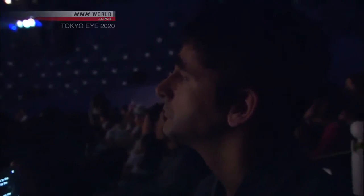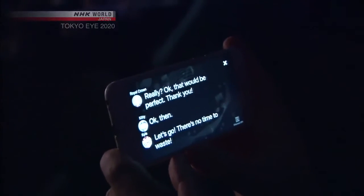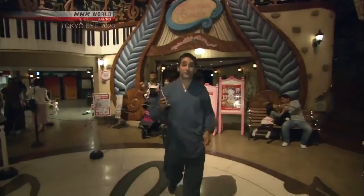At present, you can choose from Japanese, English, Chinese, and Korean. It was pretty neat to have the subtitles right in my hand so I could look at them without having to take my eyes off of the stage.